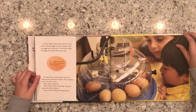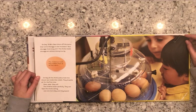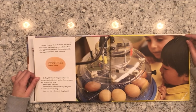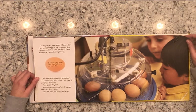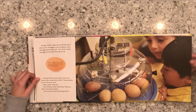On day 18, Mrs. Best shuts off the motor that turns the eggs in the incubator. Now the eggs must stay still. The chicks inside the eggs are almost done growing. The chicks turn inside their shells to face up as they hatch. On day 20, the chicks poke a hole into the air sac inside their shells. They breathe air for the first time. Peep, peep, they call. The children listen carefully. They can hear the chicks calling. Just one more day until they hatch.